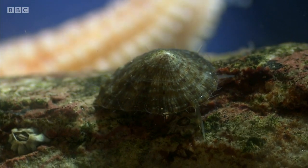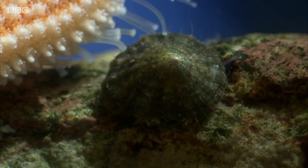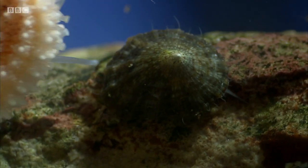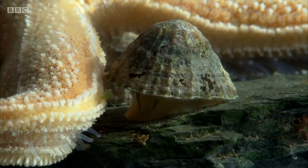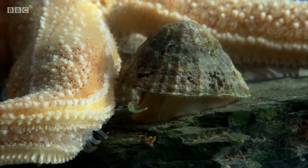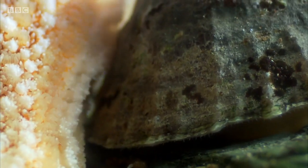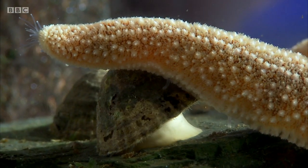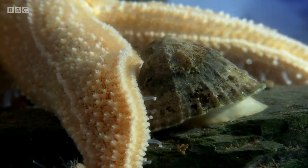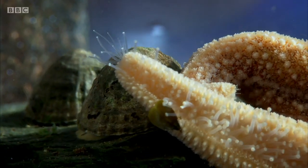Small limpets have no choice but to flee. A lucky escape. Large limpets, however, stand their ground. Using the edge of the shell, a limpet can push the starfish away to prevent it climbing on top. Look at that. Continually scraping at the arm can damage the tube feet, deterring an attack.